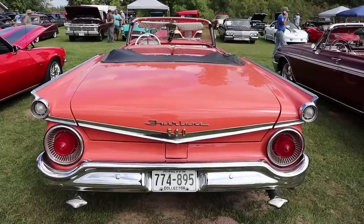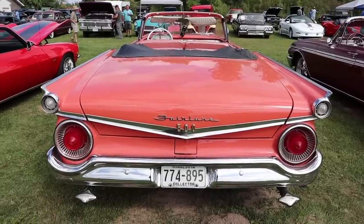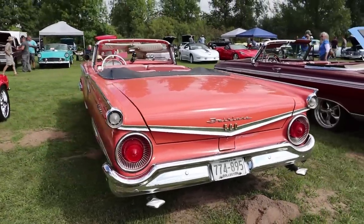My girlfriend's brother bought a 1959 Ford Fairlane Galaxy 500. These cars are massive.